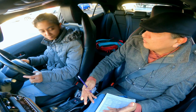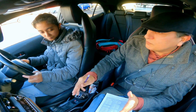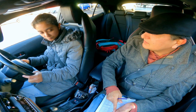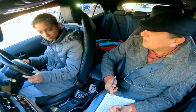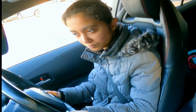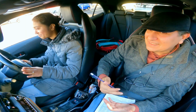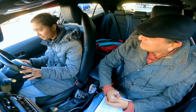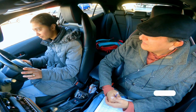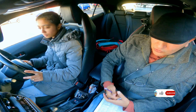So in the maneuver there are two or three serious mistakes. If we calculate, you failed to park, that is a serious. You did not observe properly, another serious. Now you were about to hit the car, a third serious. So many serious faults, that's why I decided to terminate your test. Do you have any question? No. Alright.